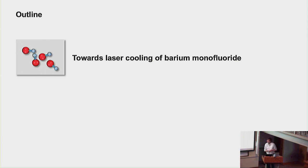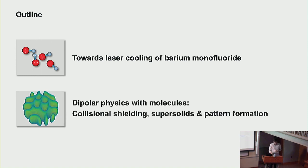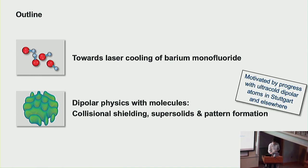So, as we heard, I will talk first about our experimental efforts to laser cool barium monofluoride. And then, in the spirit of this and the last session, I will say a few words about dipolar physics with molecules. That is actually motivated by the experiments with monoatomic molecules, and elsewhere, of course. And we've heard a lot about BECs that are just around the corner now in this field. So I will try to give you a perspective on what's actually going on with the magnetic BECs at the moment and how we can learn something new using molecules.